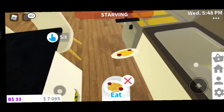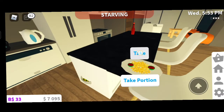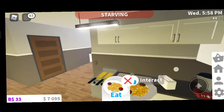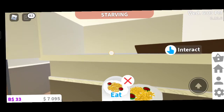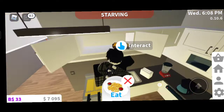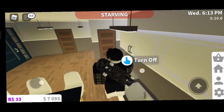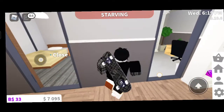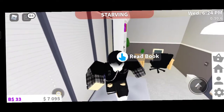Oh, we got our French fries. First ever French fries in the world. It's gonna be eaten by me. Just kidding. But it will be eaten though. I think next with the lasagna. I think that will work. Oh my god. Can I even put it in there? Right, good. There we go. Close it. I don't want my French fries to be stolen. Let's read a book. Just kidding, I don't read books. Just kidding. I do, but oh, what? That's a good hiding spot.